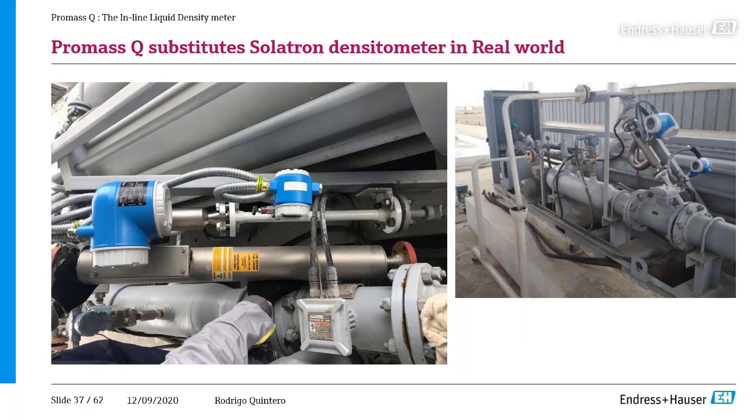So these are a few references we have, because many customers ask, does it work? In real life it is working. So we see here one installed on a customer's site. You see how the Promass Q is installed just for density measurement.